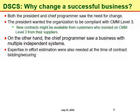Moreover, expertise in effort estimation was also needed at the time of bidding for or securing new contracts, because the company was lacking in this particular aspect as well. So expertise in such an area could also help them accurately make estimations about their future projects.